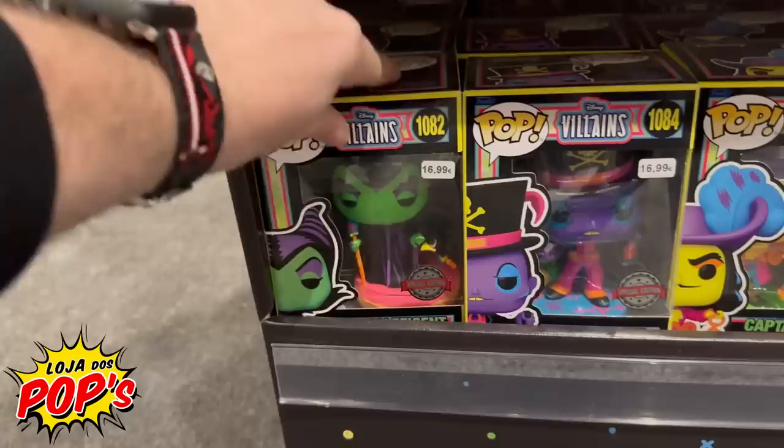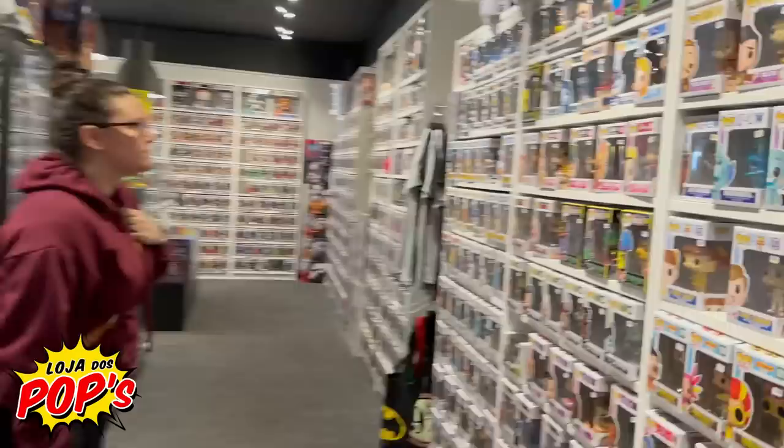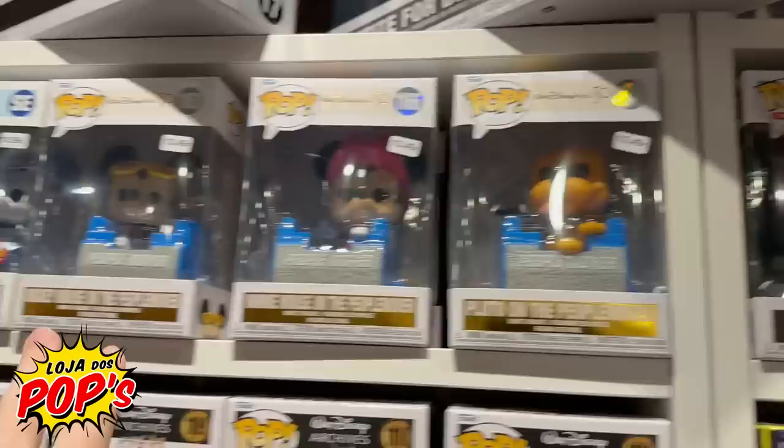And look, I mean, they got some great stuff over here. We will, of course, get to that section in just a minute. We'll come back over here to all the Disney pops. Up here, they have some of the Disney characters on the People Mover rides with Mickey Mouse, Minnie Mouse, and Pluto. Love how they have them all right there.